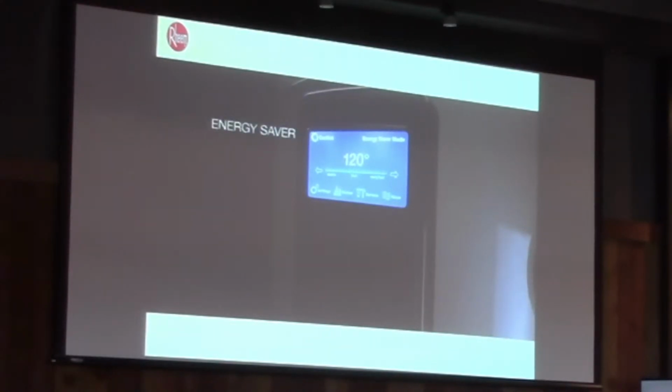In Energy Saver mode, the heat pump and electric heat operation is utilized to optimize efficiency based on hot water use. In High Demand mode, the heat pump and electric heat operation is utilized to optimize hot water delivery. In Electric mode, the heat pump is disabled and the appliance operates like a standard electric water heater. In Heat Pump mode, the water is heated exclusively by the heat pump operation. In Vacation mode, the water heater maintains 65-degree water for up to 28 days.